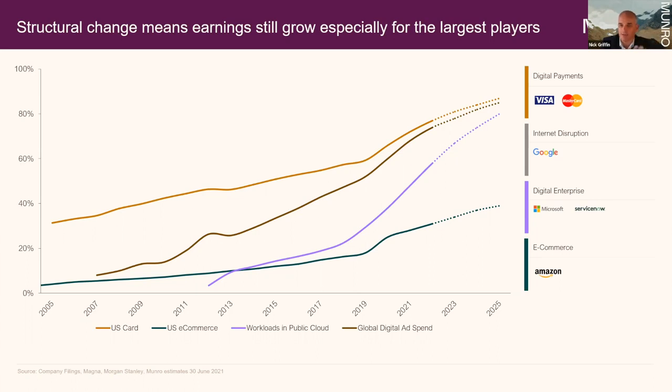We do think that out of those fallen angels, some new champions will emerge, but they probably won't emerge until a year or two later. That's what we saw in the dot-com bust back in 2000, and this looks very, very similar for technology, at least.